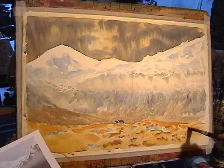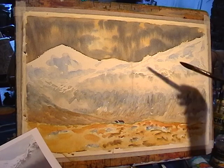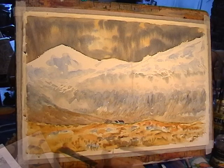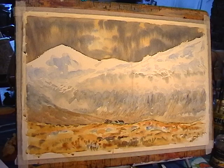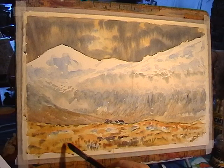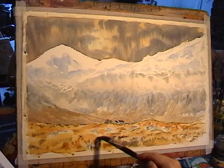Now we've got the stronger colours in the foreground, so we've got warm, cooler, cooler. The sky is quite strong, to lead us in even more. Now look how that works. The red, the warmer here, leading our eye in, look. So we're almost down to a pure burnt sienna in some of these places now.